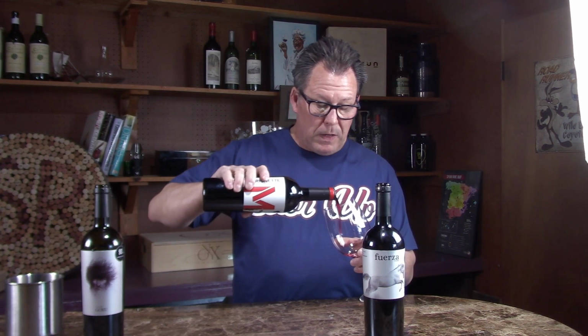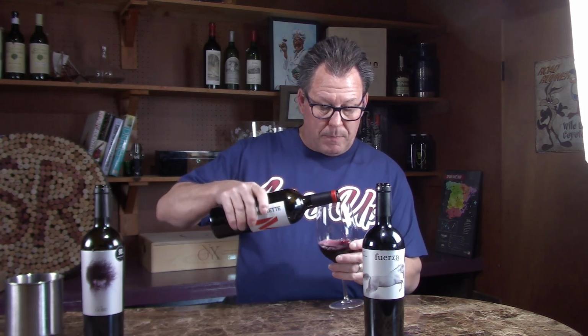Got a little bit of that Petit Verdot in it. This is just straight up 50-50 Monastrell Syrah. If they want to call it a straight up Monastrell, which you'll see a lot of from Jumilla, it has to be at least 80% Monastrell. Let's see what we get on the nose. Marionette.